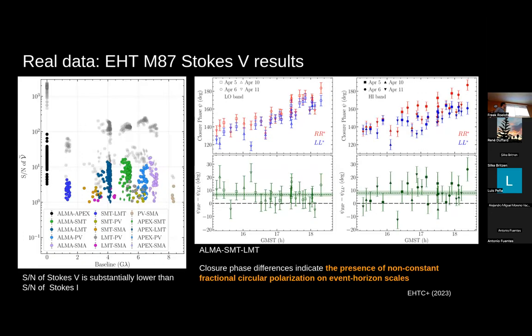And this is exactly the main result that we published yesterday with the EHT. Here you can see measurements of these closure phases in the parallel hands on this triangle from ALMA in Chile to the SMT in Arizona to the LMT in Mexico. And we see here on all the observing days and the frequency bands that the EHT observes in, that the closure phase differences are significantly non-zero. So from this, we know that we have detected some circular polarization structure on scales of the event horizon in M87. And we were quite happy seeing this because it was really not a given.